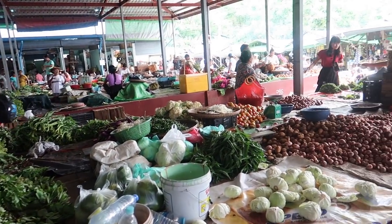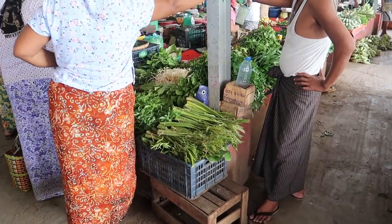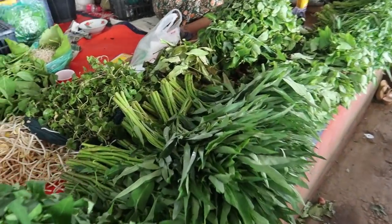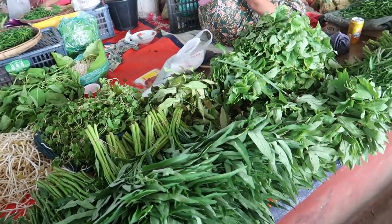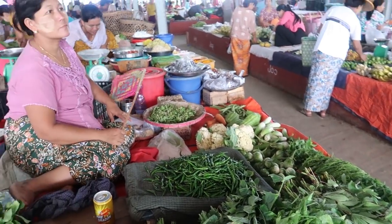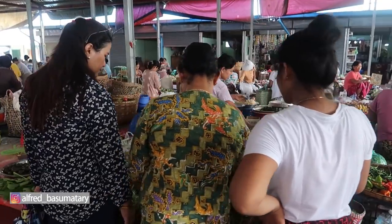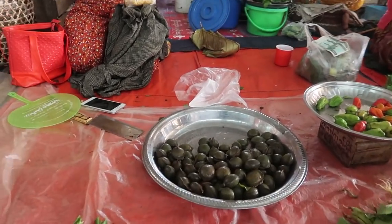So this is the Tamu market here in Myanmar. Many people come to see this market here. So many different types of green vegetable leaves here, herbs. Some are really very unique. I don't know what this is made out of, some sprout. I don't know what fruit is this.